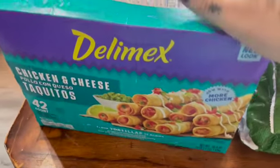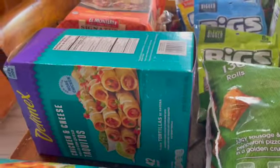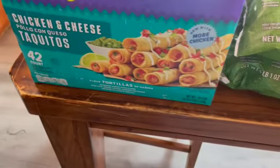So in here I got some taquitos. Now you guys have seen me make my own homemade taquitos, but it's another nice thing to have over the summer during ball games. They are quick: throw them in the oven for 20 minutes and dinner's done.